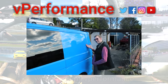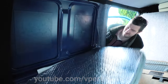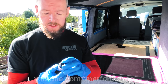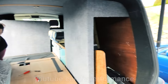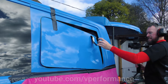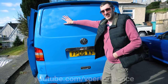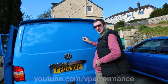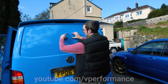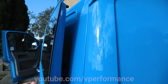Today at vPerformance headquarters, we're fitting a window. Diphenylmethane diisocyanate. Today's job is a window, David. Yes, or at least it will be once the helicopter goes away. What size window? Like a slit, like a letterbox? No, not for that one. It's for here.